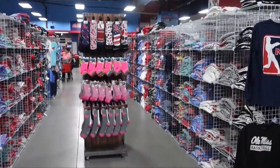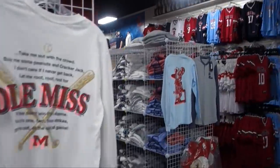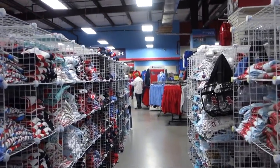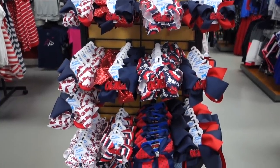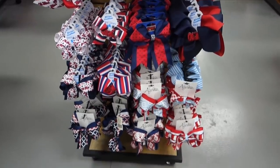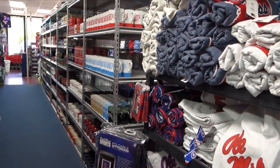Hang on. I don't know if you can fully grasp what's going on here, but it's rows and rows and rows and rows and rows. Anybody need some bows? I mean, oh my gosh. Of course, this is my favorite part. That's how they do.